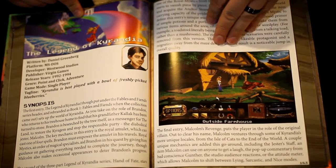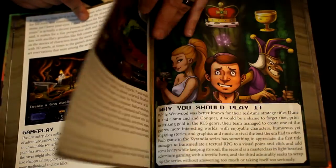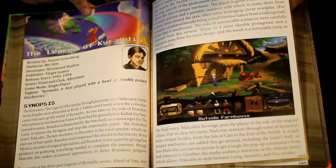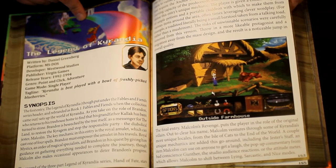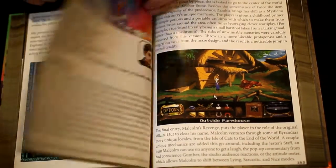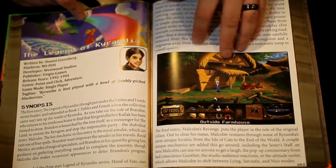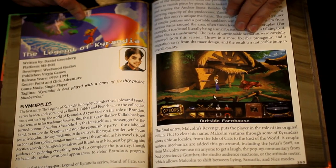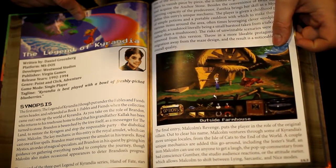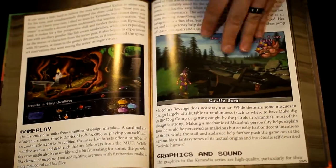Here's my buddy Dane Greenberg, who did, what was this that you did? I just flipped through it, I didn't even read it. Here, let me go back and I'll redo that. Here's my buddy Dan, from Wintarian Studios, who did... what is this? The Legend of... Oh, Corandia. Yeah.